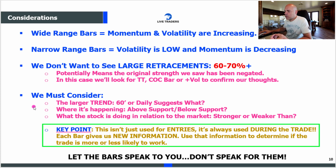Where are these things happening? So when you take a breakout and you see a topping tail, is that topping tail happening above the breakout area or below the breakout area? Okay? Is it happening above support, below support? What is the stock doing in relation to the market? Is it stronger or weaker? Meaning, sometimes a 60 or 70% retracement is not that terrible. If the market tanks and your stock is up in R, say, and it pulls back 50, 60, 70%, but the market's getting hammered and your stock's holding above support, that could be construed as relative strength, even though it's pulled back 60%. Okay? So context is so important in trading.